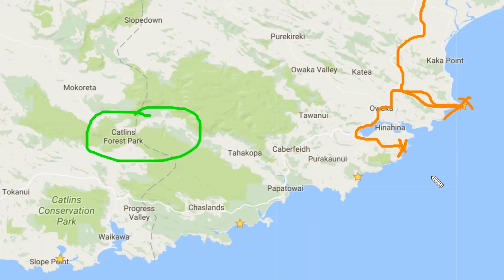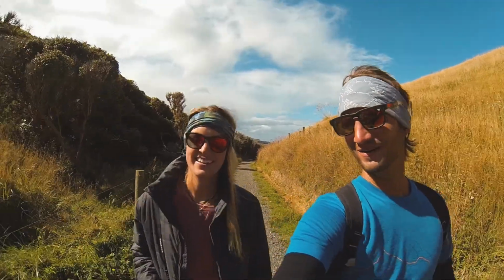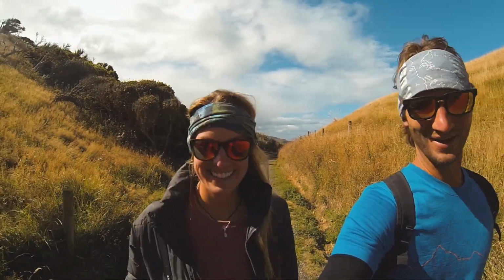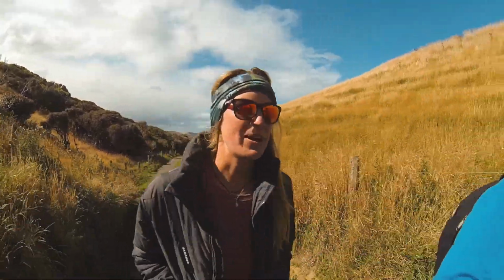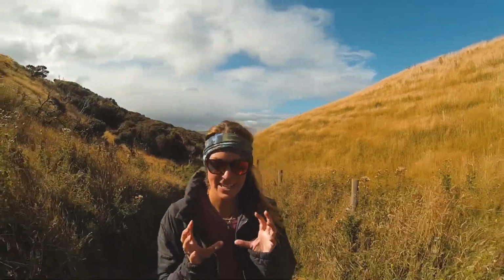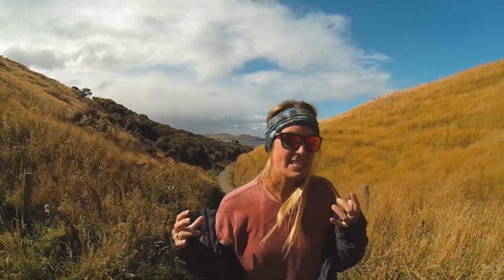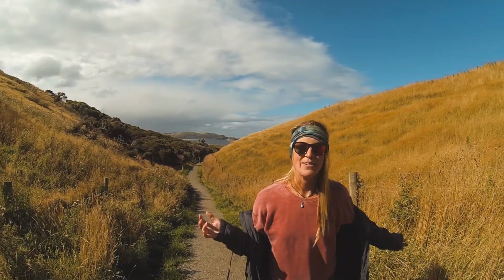We're doing the Jack's Blowhole Track today. Before we get to the blowhole, here's world-renowned albatross expert Allison Finney to tell us what a blowhole is. Naturally occurring blowholes are formed through the immense oceanic pressure culminating within a tightly bound cavernous entry, and then through an underground cave. The ocean water is rushing underground. We expect to see that tidal pressure explode into a narrow stream of water pressure. That's why we're here, to go see.